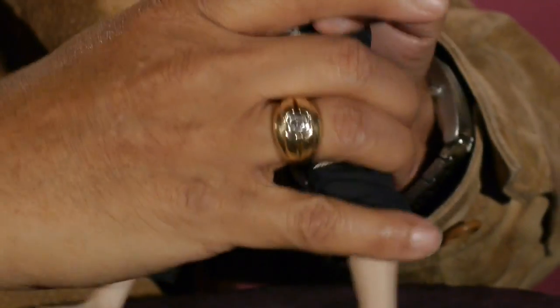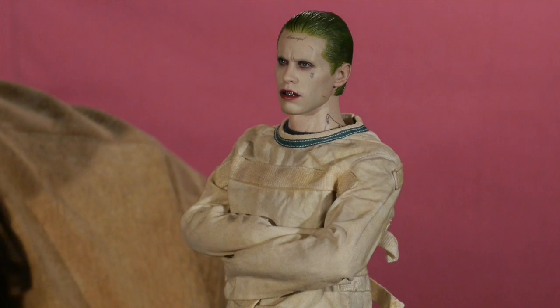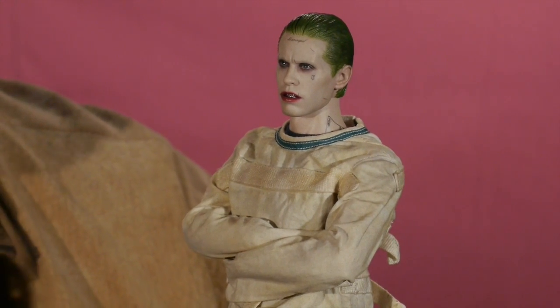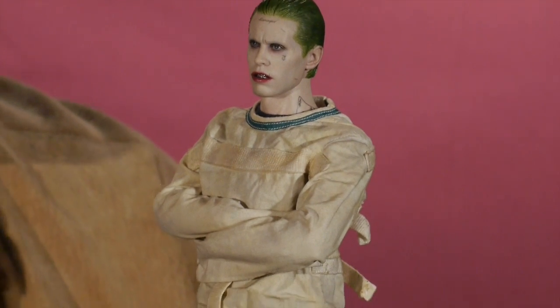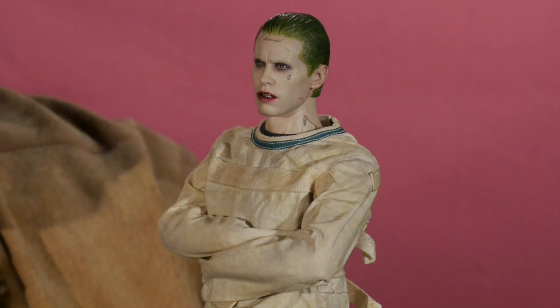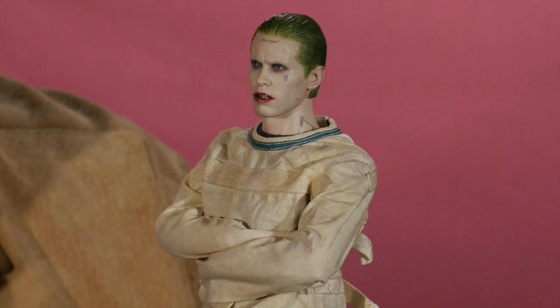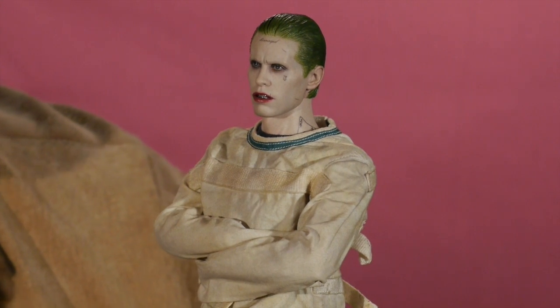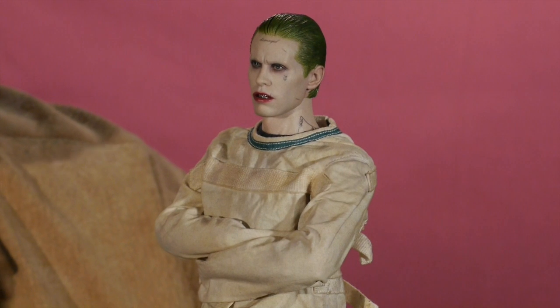and that's about that. Well, let's take an overall look at this figure. This figure is really kind of very special. You know what? Between you and I, I wasn't all that crazy about the movie Suicide Squad. I enjoyed it, but I didn't love it. Like, you love a lot of movies sometimes, but I enjoyed it, but it wasn't my favorite movie of 2016. But I got the Jared Leto Joker because I am crazy about Jokers and Batman collecting. So since this is a new version of the Joker, I had to have it.